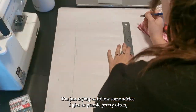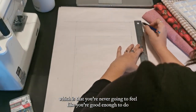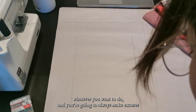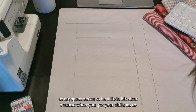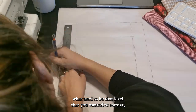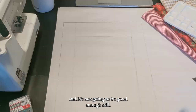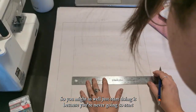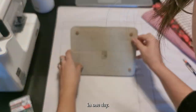I'm just trying to follow some advice I give to people pretty often, which is that you're never going to feel like you're good enough to do whatever you want to do, and you're always going to make excuses, like, oh, well, I just need to be a little bit better, or my space needs to be a little bit nicer, because when you get your skills up to the level that you wanted to start at, your standards are going to be higher and it's not going to be good enough still. So you might as well just start doing it, because you're never going to start if you don't, which is why I decided to do an 8-hour sewing project all in one day.